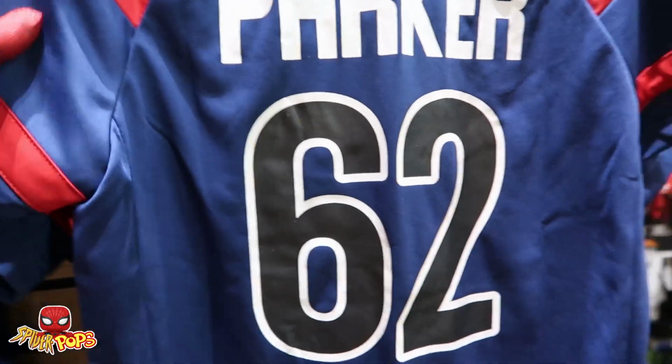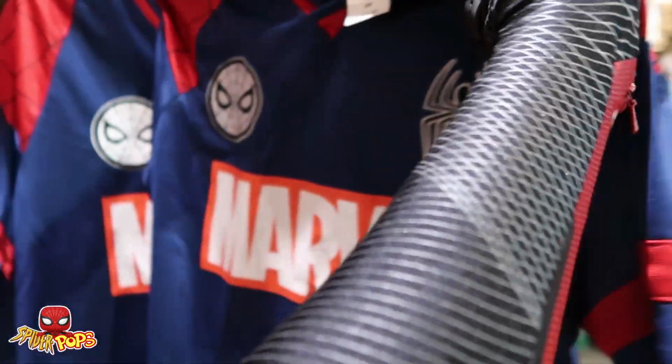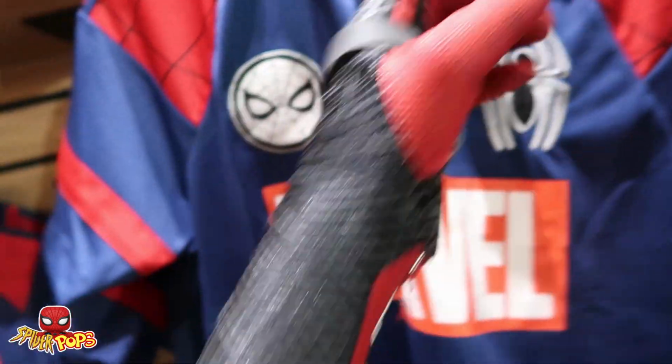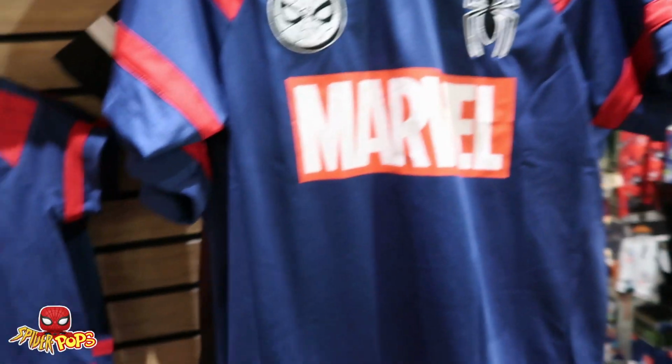So if we actually flip them around, it actually says Parker number 62 right there. Oh wait, hold on, that's because he came out in 1960. That's pretty cool. So it says 62 on the back of these shirts because Spider-Man actually debuted in 1962 in the Amazing Fantasy. So that's a really cool detail that they actually added to the Spider-Man jersey right there.